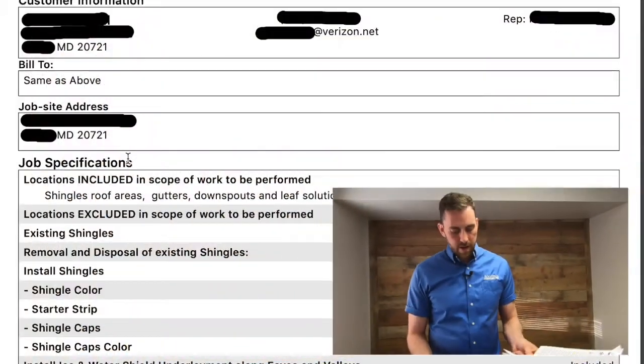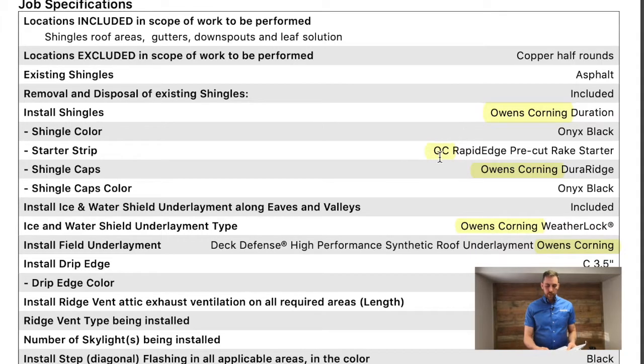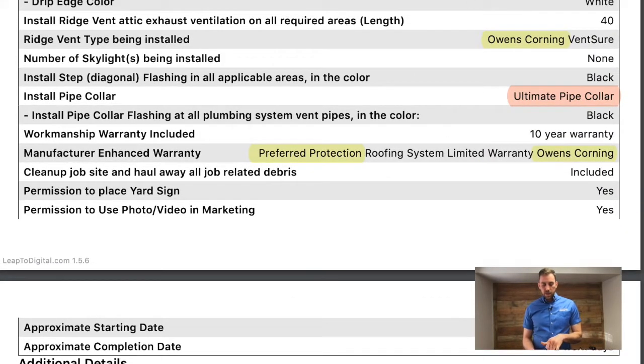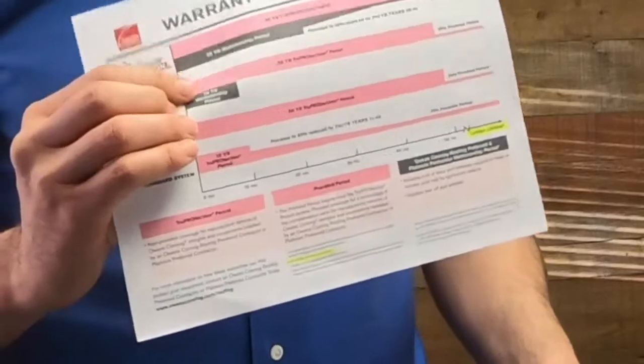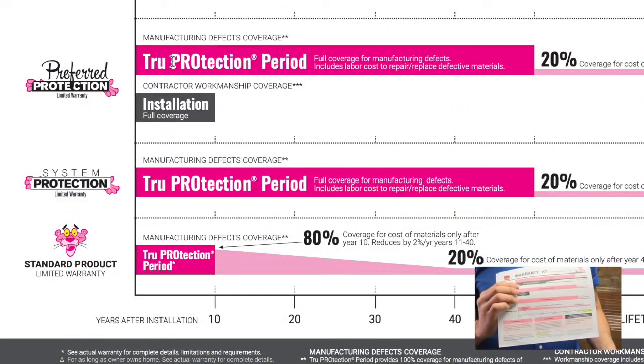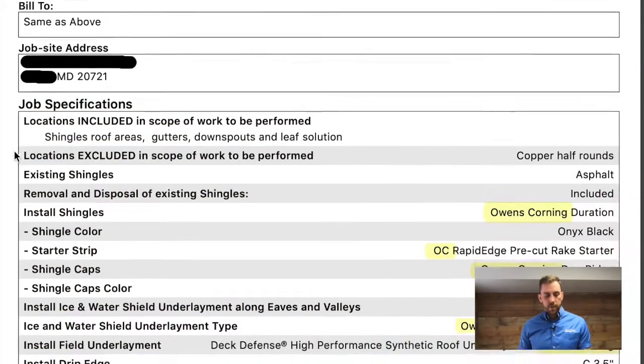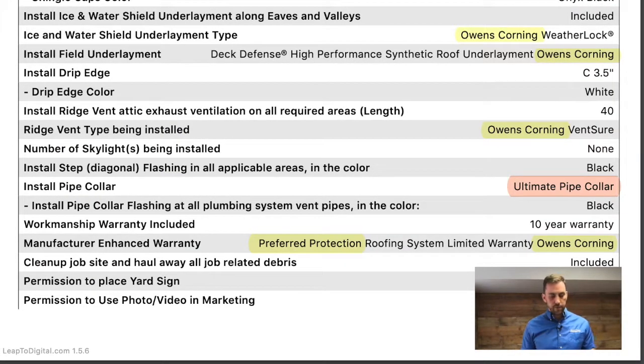Last contract we have here, it does mention removing all of the shingles, so that's good. All of the products, you'll notice, are Owens Corning, which line up with the enhanced warranty listed here at the bottom, which means this person's getting this warranty with the extra labor warranty, with the extra workmanship warranty, and everything's listed, which is very important because that's what's required in order to give the warranty. If you're not installing all the required products, then you actually don't qualify for the warranty.